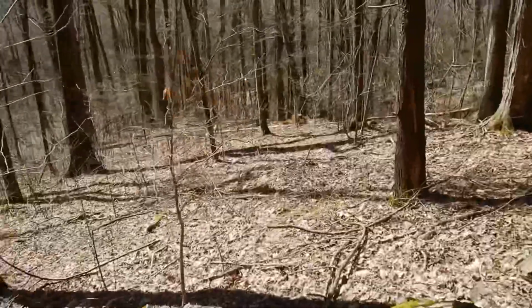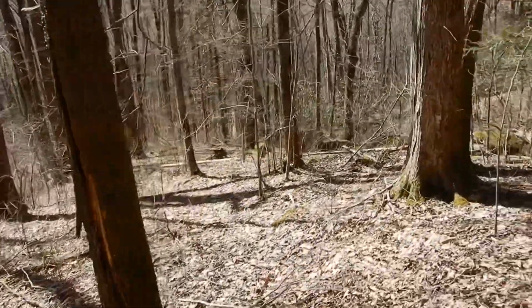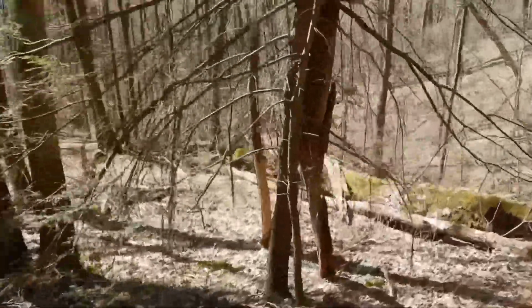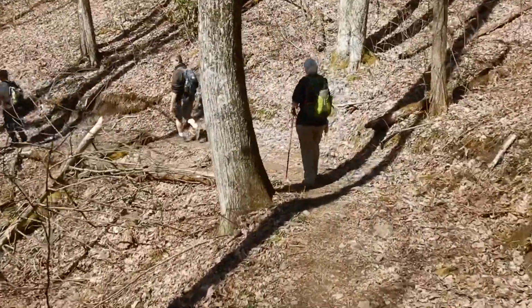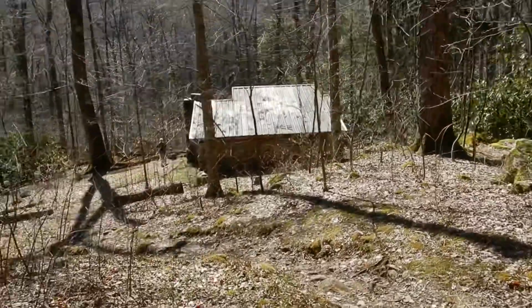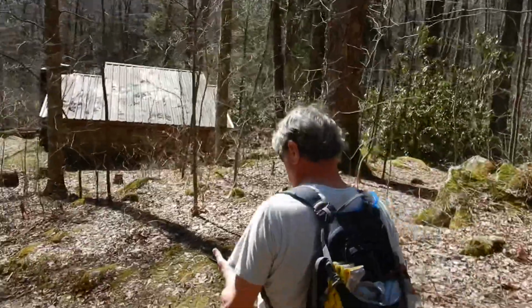There's the shelter right below us. I don't know if you can see it through there or not. We got 2 miles to go once we get there. We'll have to refill our water, take a short break. Let me in the shelter.